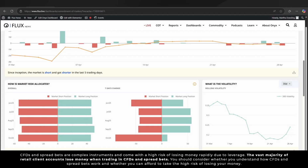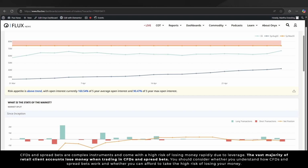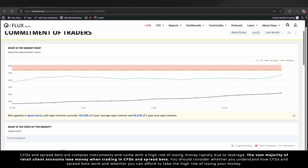If we go back to the dashboard and show the positioning, if we scroll up to the top of this one, so this is June, and we go to the open interest. I mean, the open interest is very high, right? We've got above trend, way above the 5-year average, and getting very close to the max levels you'd expect for this contract seasonally. Now, the reason why that's important is because we know the market is short. I think we can confirm that if you scroll down.